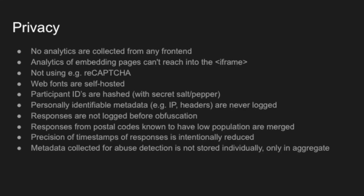Then for privacy, well, first of all, no analytics are collected from any of the front ends. This is pretty novel, I think, in this day and age. The analytics collection of any of the embedding pages, like how news articles are full of creepy trackers, they cannot reach into the iframe that hosts the actual data collection. So, I mean, they will know that you went to the page, but what you did inside the iframe stays in the iframe. We don't use any web fonts to prevent snooping by Google Web Fonts, for example. They have had some bad visibility with regard to that.